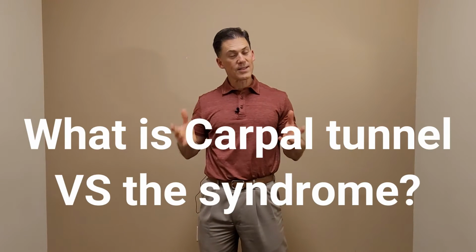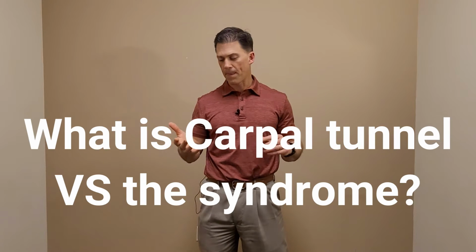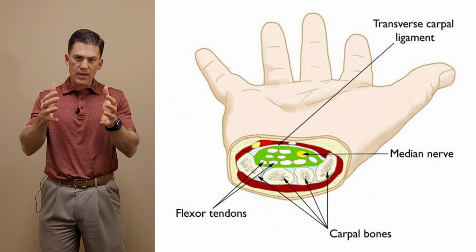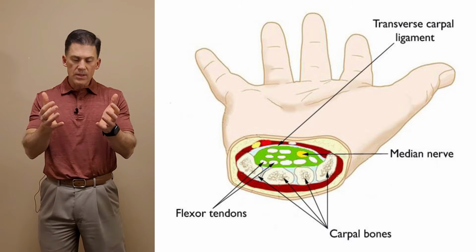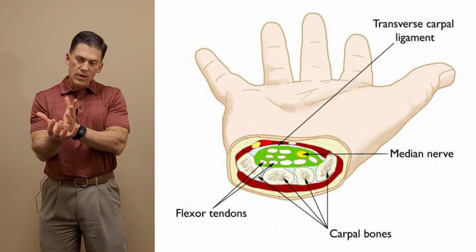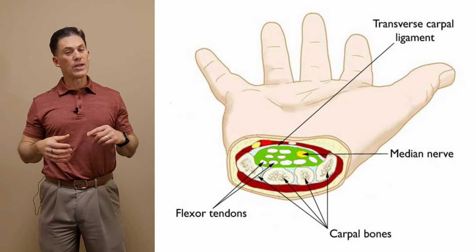So I wanted to talk to you a little bit about what is the carpal tunnel and what is carpal tunnel syndrome. We have in our wrist 8 little bones. Those bones are called carpals. If you look at a wrist straight on, you will notice that those carpals kind of make a U-shaped space or trough, and what goes in the center of that U space, there are tendons and your median nerve.